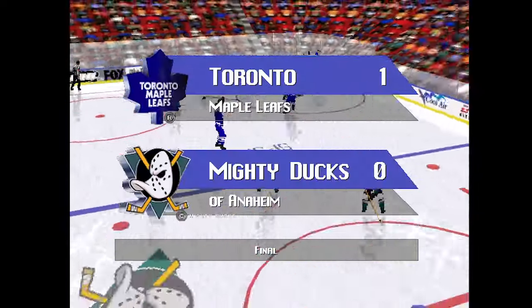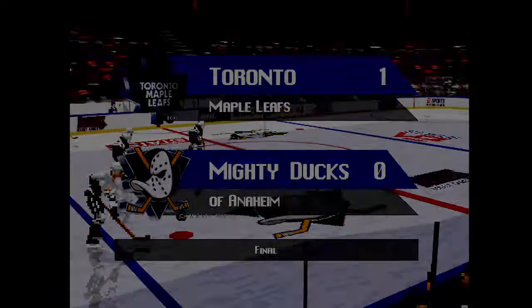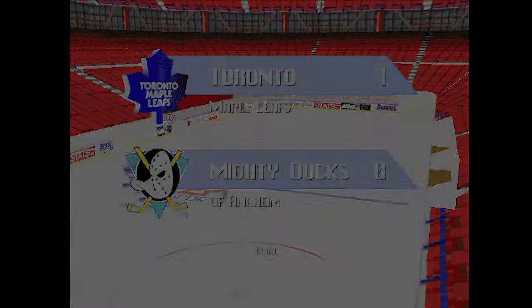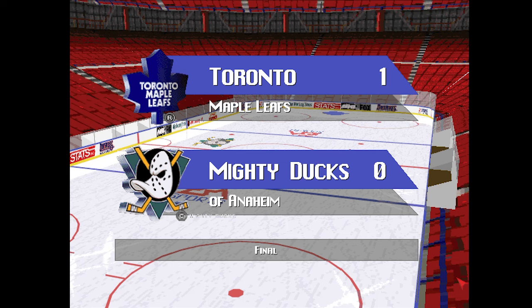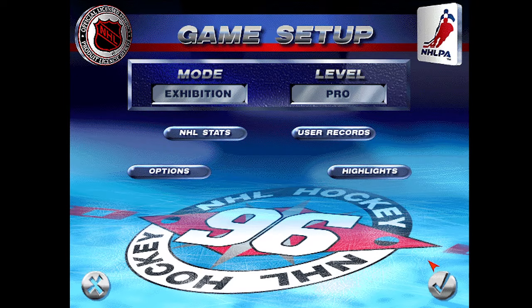We win. Big news out of Toronto, or I guess out of the Arrowhead Pond in Anaheim. The Maple Leafs are for real. Anaheim 0. As we look at the 3 stars here, which are all Toronto Maple Leafs, I like the presentation again. Maybe it should show a little bit more of their stats. But final impressions here is that it's the setup and the visuals I like a lot, okay?